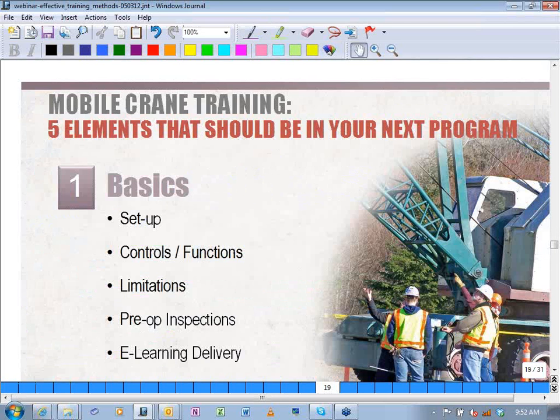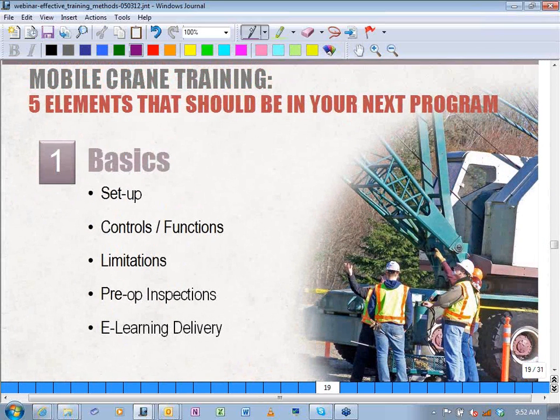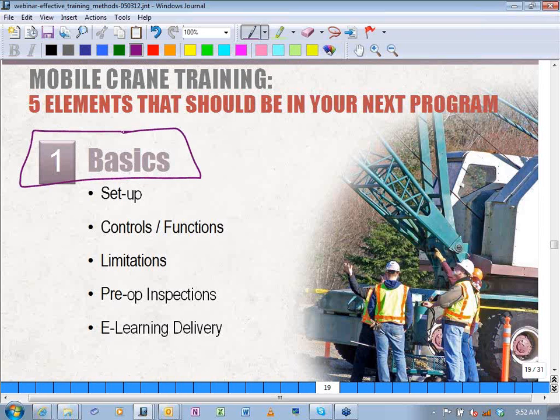Let's take a look. These are just 5 little frames on mobile crane training and good basics. These are the 5 elements that we would endorse or encourage on how to quickly get a good crane operator program, and we've got a rigging program second. Then we're ready for questions. But step 1 really is about the basics, and this can be done, as we have written down here. This might be easily done by some e-learning, because there's a certain amount that's going to be classroom, and then a certain amount that's going to be practical.